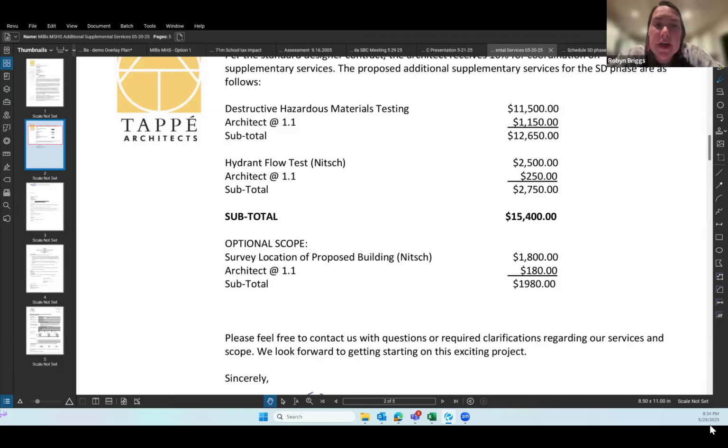Robin, sorry, you had something? Yeah, I was just wondering if we have to decide on these things right now, or for example, the survey location proposal, if that's something we'd want to do later on, can we pull that? Yeah, the bottom one can happen at any point, and that's why it's an optional scope. You don't need to do that. The top two, we will do an estimate. Your next cost estimate will start on July 16th, I think is the date. So we would just want to do those two now so that we can have the engineers give us feedback to filter into those numbers that are coming out end of July, early August.